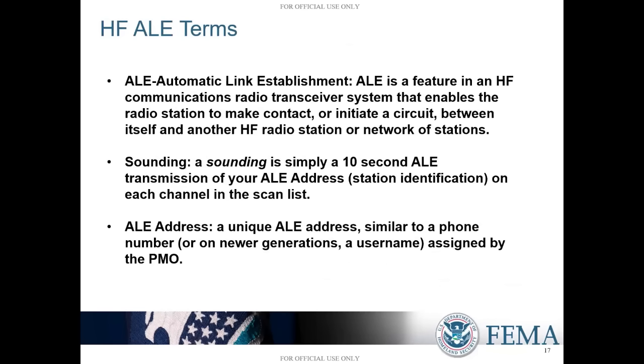Okay, HF ALE. ALE is automatic link establishment. This is a big feature of the FNARS radios. It enables the station to make contact or initiate a circuit between itself and another HF radio station. So the FRCs are set to sound, and sounding is simply a 10-second ALE transmission of your ALE address on each channel in the scan list. All the other radios hear that sounding, and they put together essentially a constantly updated database of what kind of signal quality they are getting from that FRC on each of these different frequencies as it goes through the frequencies.